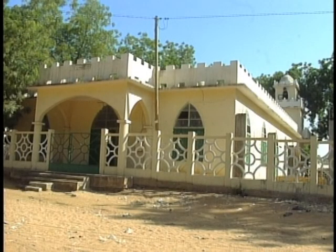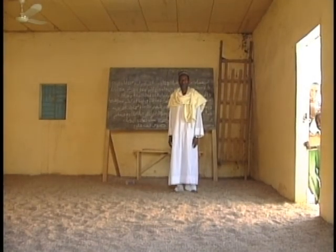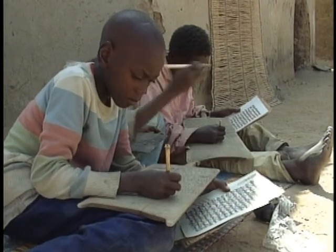Many Fulani practice Islam. There are 3 mosques in the town of Bogo, where Muslim men and boys can go to pray. Many boys also go to the mosque for elementary school. They learn the teachings of their faith by studying the Quran. This is the Islamic holy book.